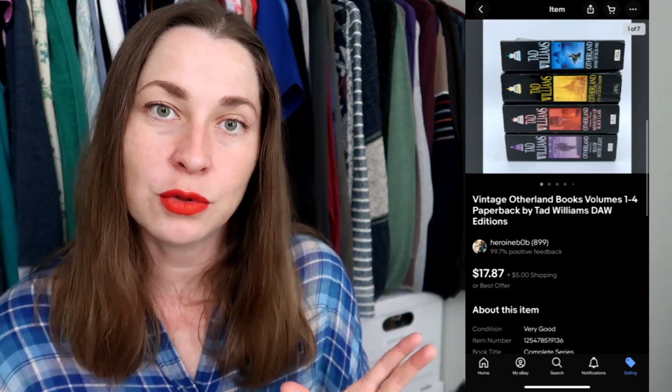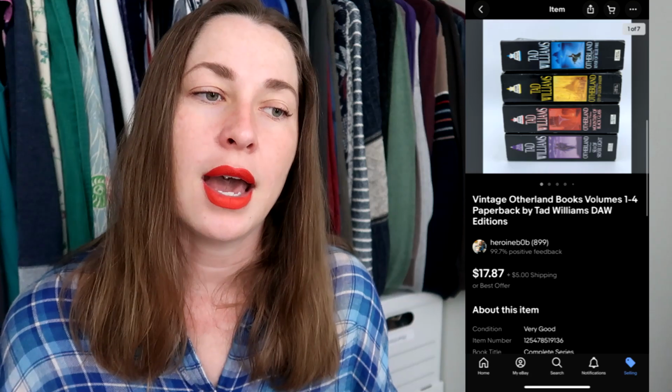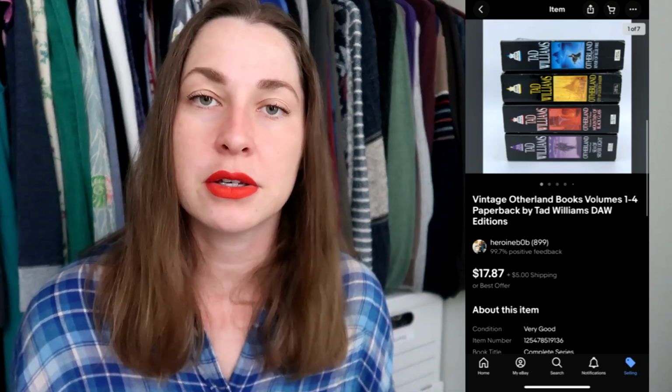I managed to come across all four of them at the same time at a thrift store, so I actually paid $4 for these, and they sold within a couple of weeks of me listing them for $17.87, and the buyer paid $5 for shipping.